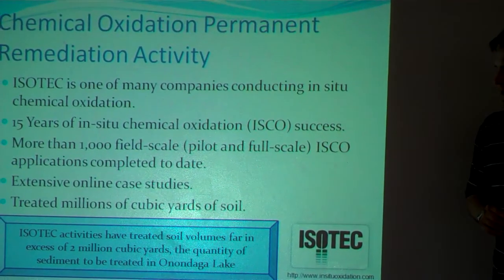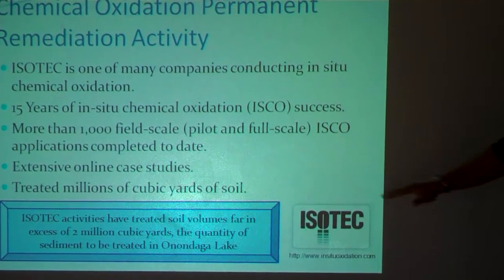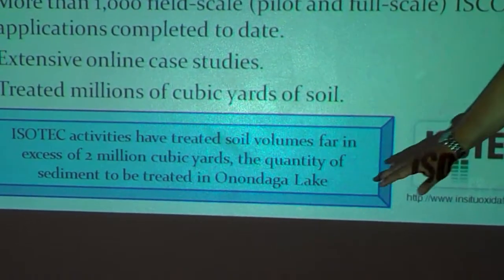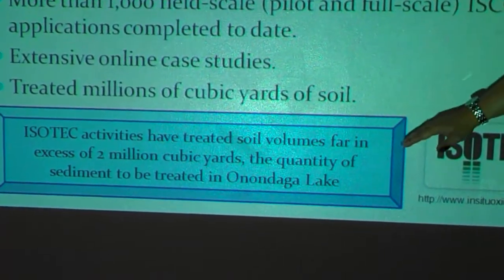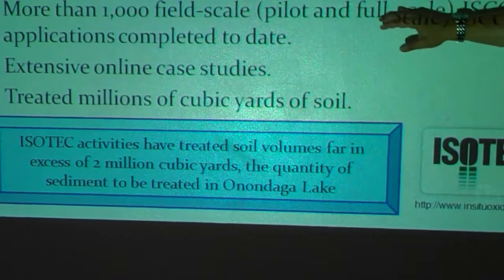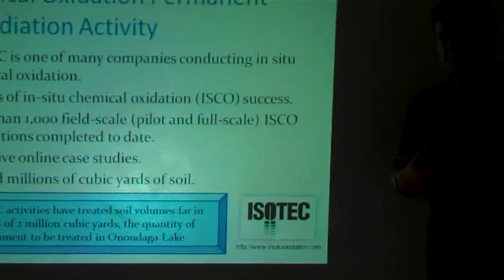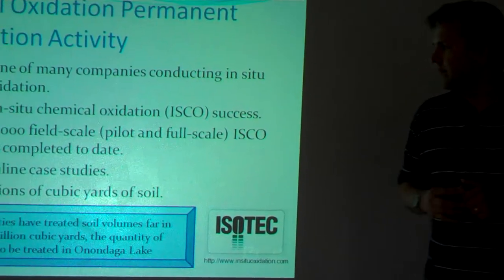Again, there are case studies online that can be looked at, and the interesting thing here is over the last 15 years they've treated millions of cubic yards of soil. Remember, for the lake, we're looking at treating 2 million cubic yards of sediment. The point here is that this company has treated more volume than is in the lake over the last 15 years, over thousands of different locations, so treating 2 million cubic yards all in one location at one time is very doable in a time frame of 5 years or less.